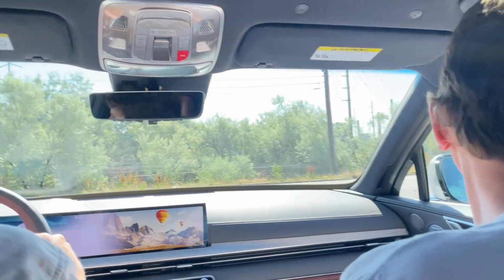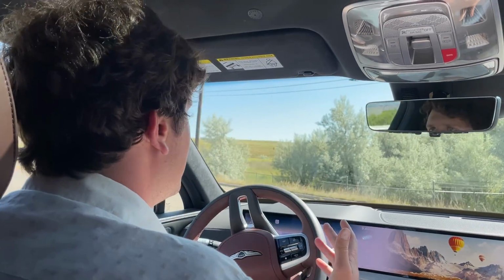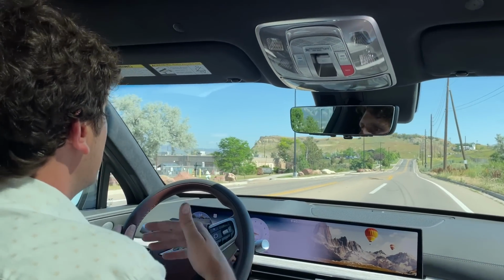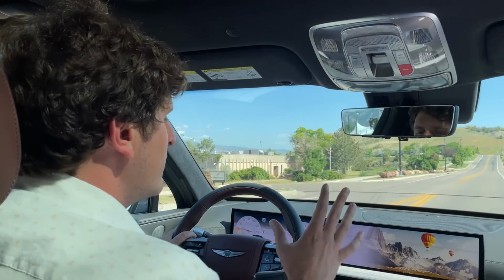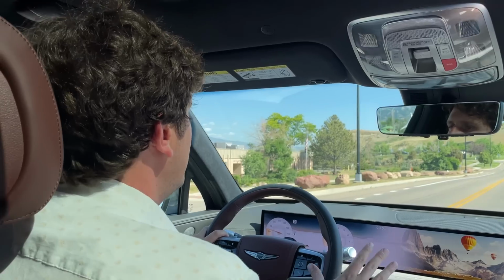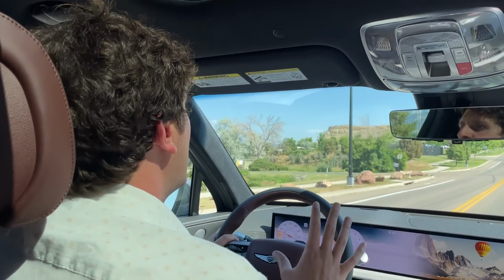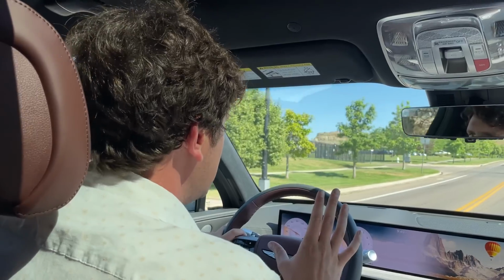So the refinement in here is top notch. This is really what brings that Bentayga theme back into play, right? Super serene cabin, free of squeaks and rattles. You get very little intrusion, very little sound from the fan, even from the HVAC system. It's just a very refined experience. The one area which is not Bentley-like is the ride quality.